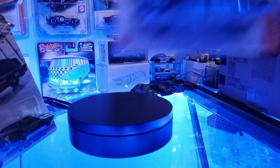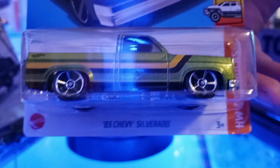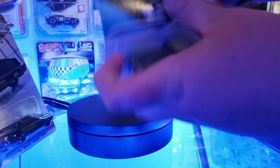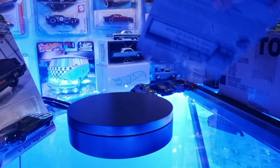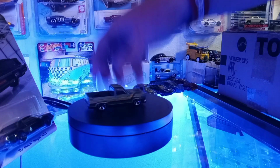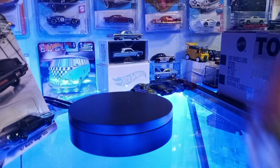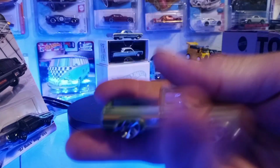And Jaden is going to go ahead and crack open the 83 Silverado on today's video. Rip that thing open, man. Save the card. Yep, for sure. Oh my goodness, man, there went the paint. There it is right there.